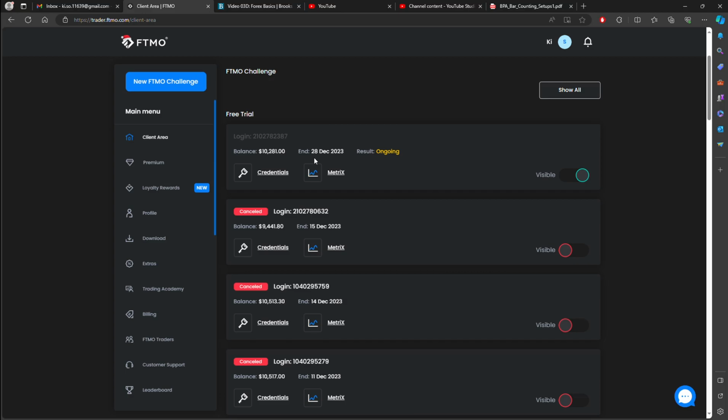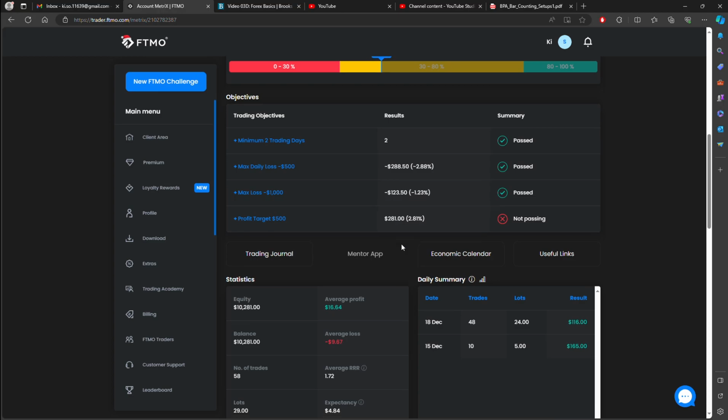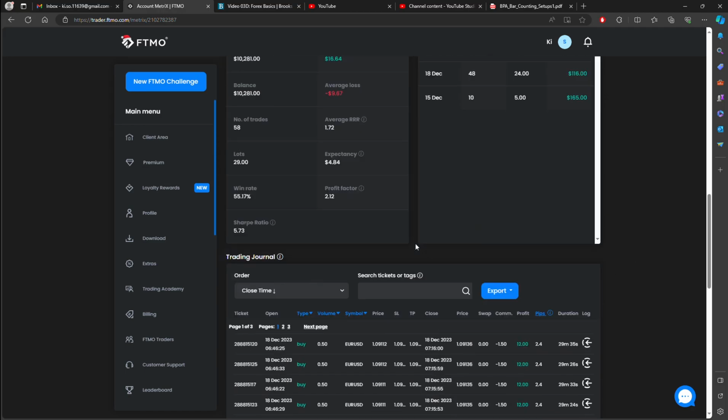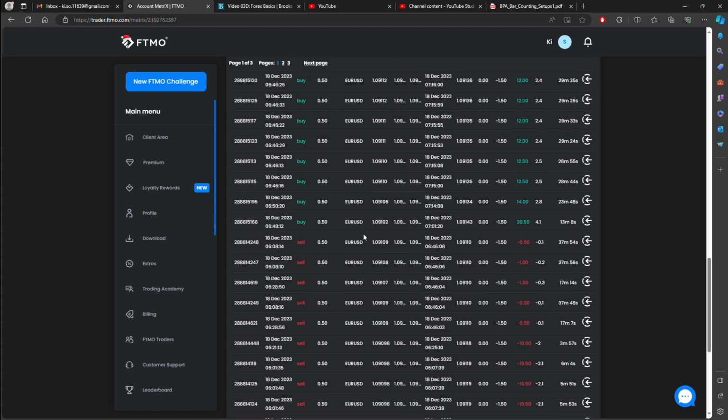So if I look at this thing here, it approximately gives about 14 days to complete this challenge, which is essentially to get about 5%. I have 2 days to do it, and so far I've achieved 281. All I have to do is reach 229, and that should do it. And so far, strictly speaking, it doesn't give me the breakdown of what I traded, but essentially it's Euro USD here.